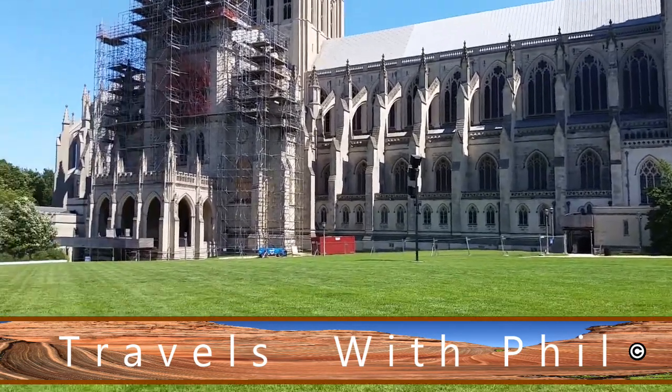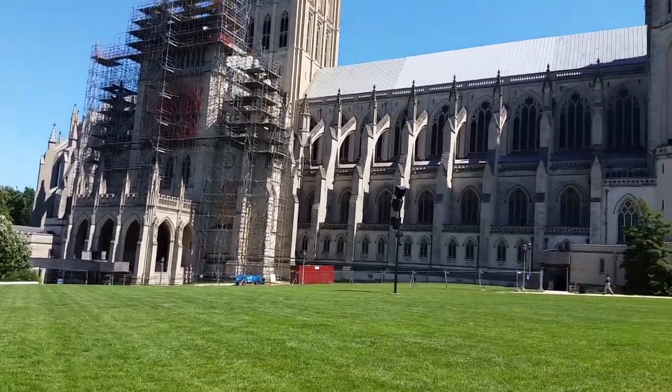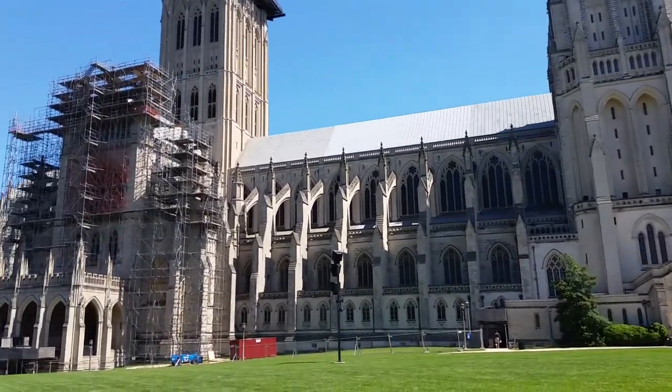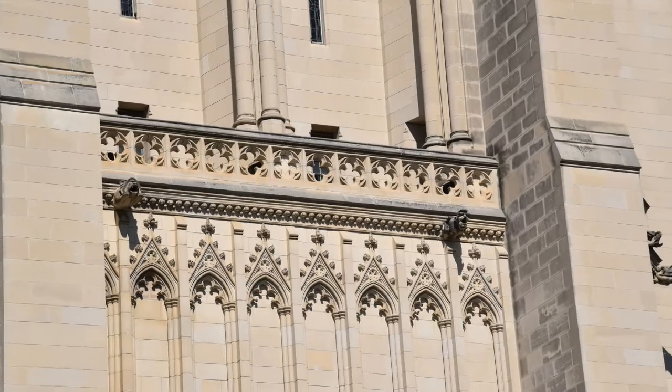Travels with Phil continues from the National Cathedral in Washington. A large church here. Been here before. I just love the stained glass windows here. It's the National Cathedral in Washington. And the towers are roughly 10 stories high, so once you get inside and you see the open air situation, it's just phenomenal. There's lots of beautiful artwork inside. The stained glass windows are just gorgeous, absolutely. Very nice interior design work.